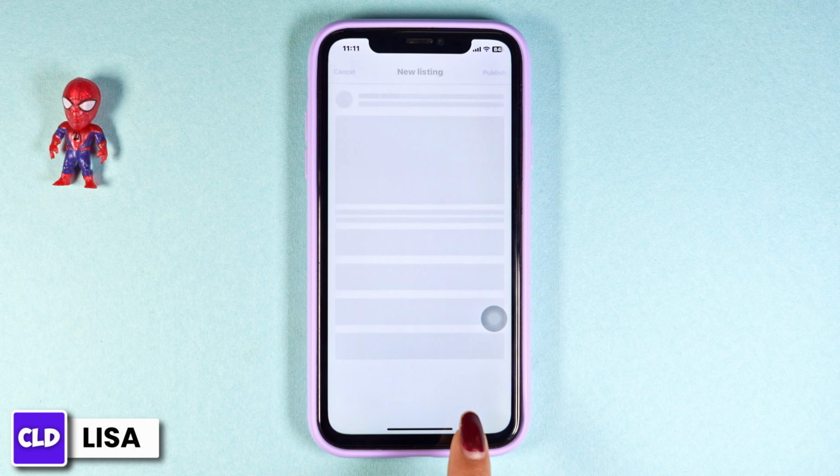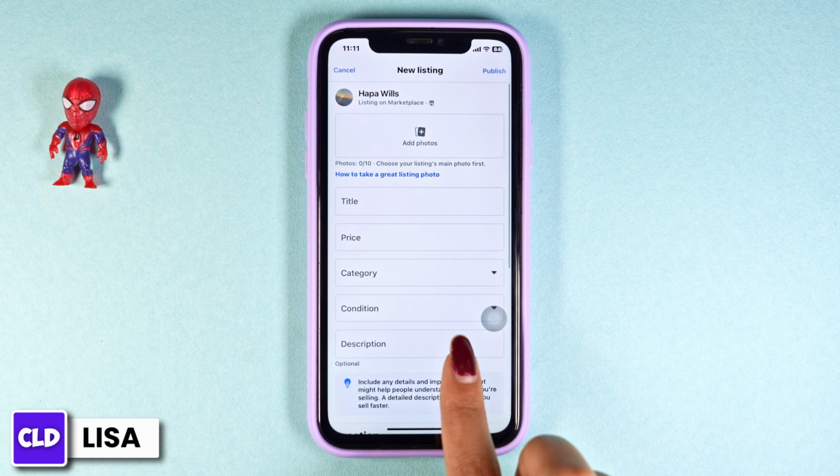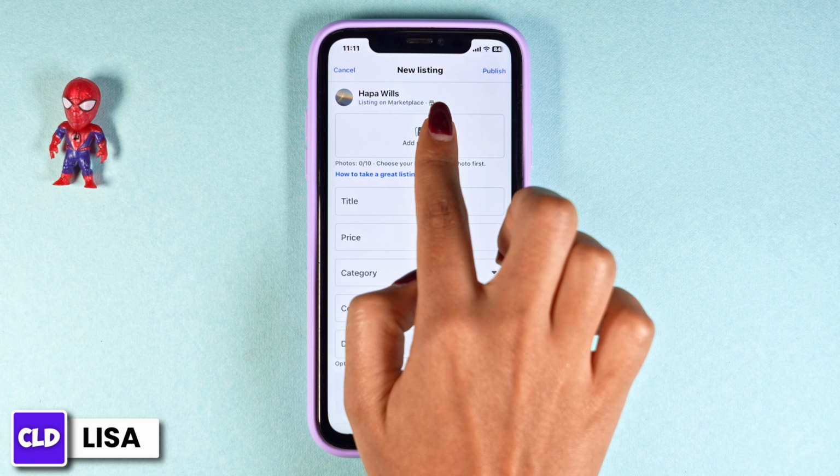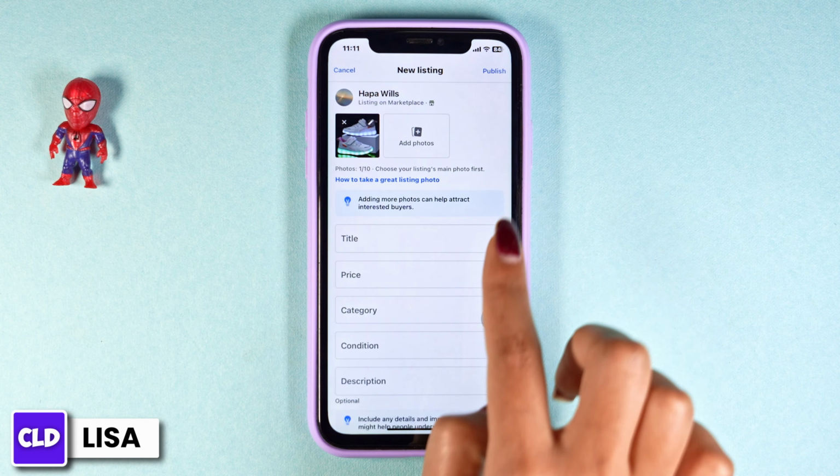Now you have to fill this. You will need to provide all the details of the item that you want to sell. First you can add the photos. Your gallery will open up. Select the picture and click on Done. Now give a title.